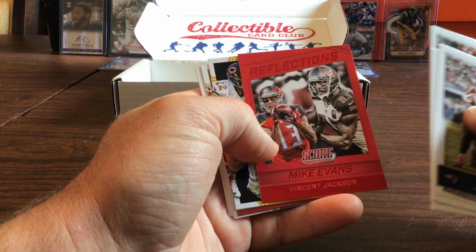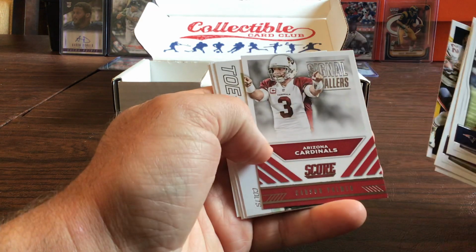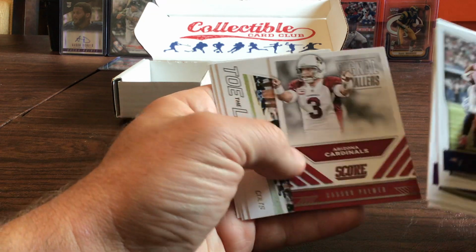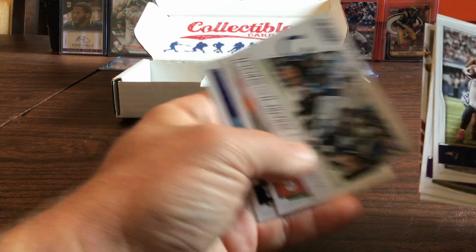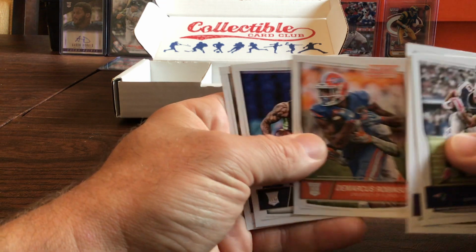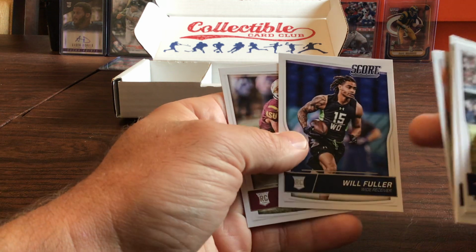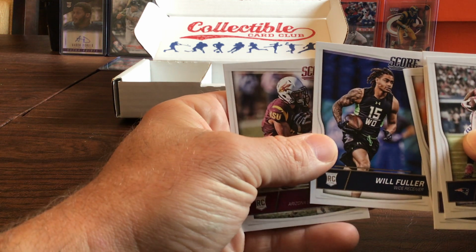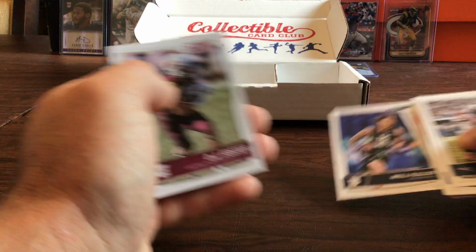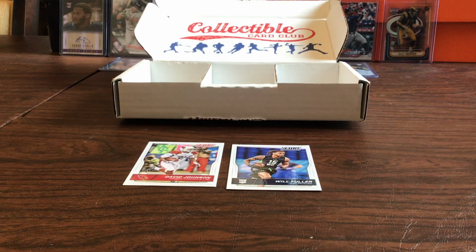We've got this Reflections card of Mike Evans. We've got a Matt Forte franchise card. We've got Carson Palmer Signal Callers, T.Y. Hilton. Here's our rookie cards. We're always at the end of these Scores. We got Demarcus Robinson, Will Fuller, he's had some pretty good years with the Texans. And then DJ Foster. So we'll sleeve those couple. So that's it for the Score.